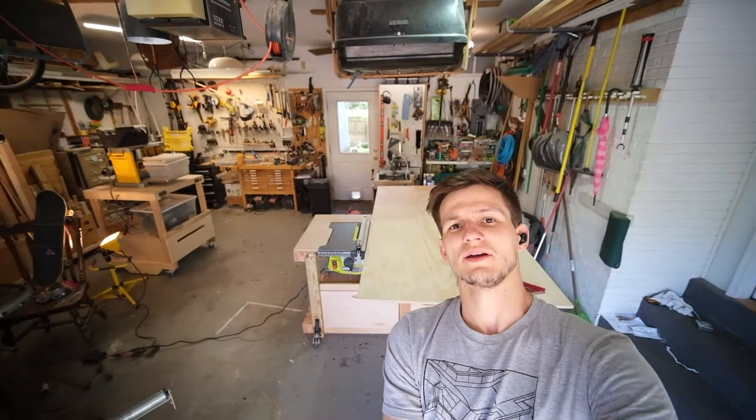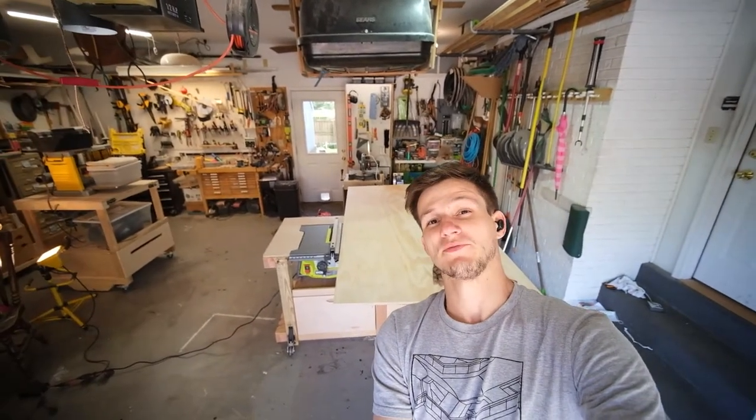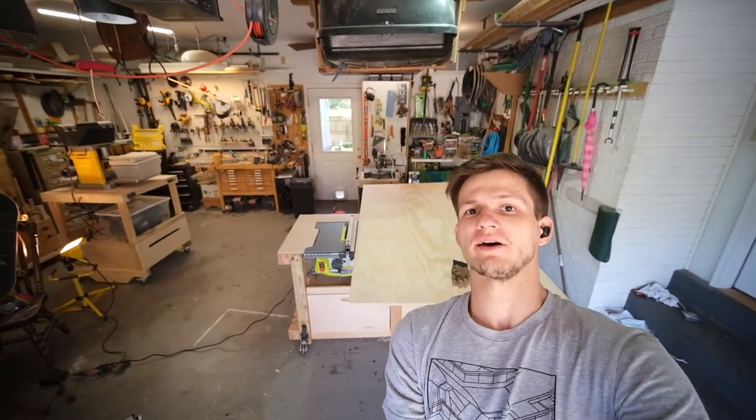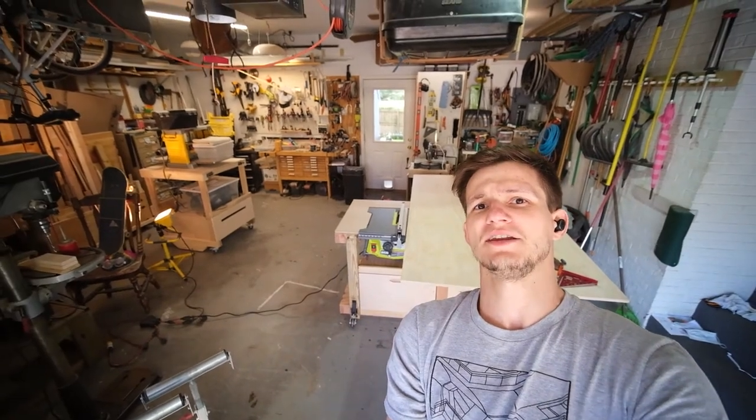The sheet of plywood behind me needs to be cut at 78 inches. My rip fence goes to 49. And while 49 is extremely capable, it is not 78, if my calculations are correct. So, what do? We hang it off the edge of the skinny side of the table saw.